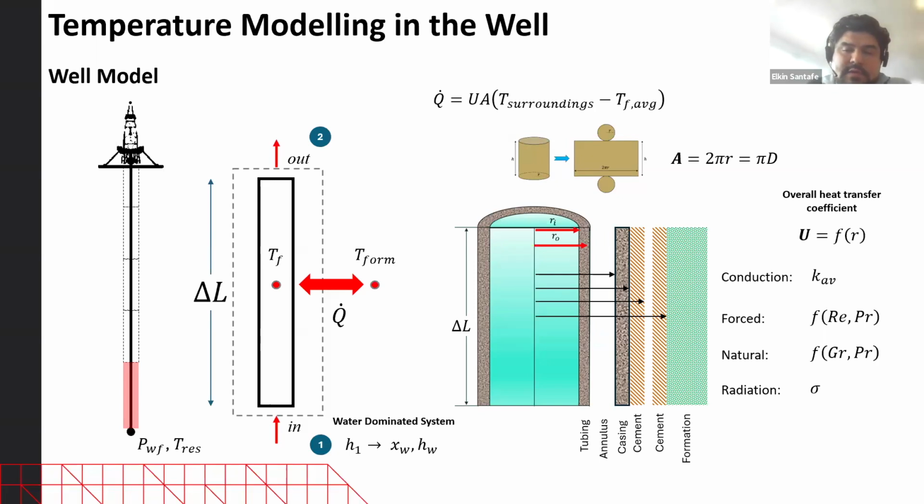Now all of these dynamics coefficients will be encapsulated by a unique component or element, which we call the overall heat transfer coefficient, which will also have a geometric dependency, so to speak, in relation to the radius of coverage from the axial axis that we can see in the diagram.